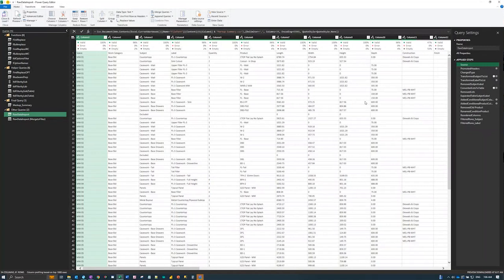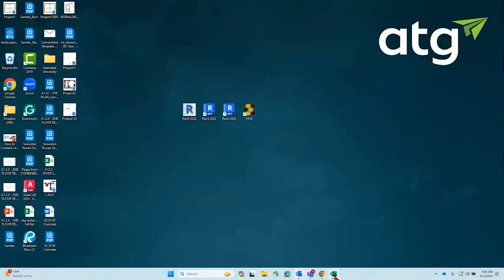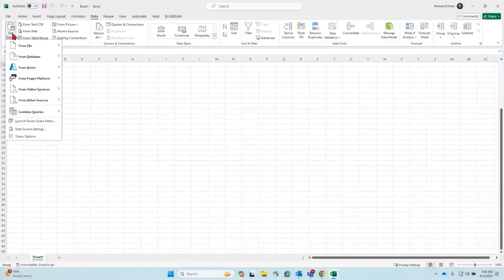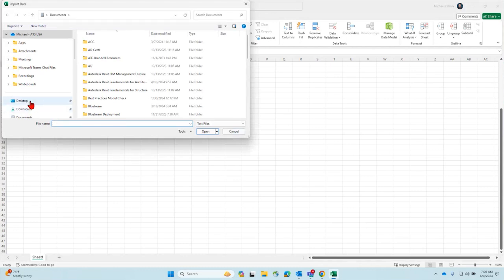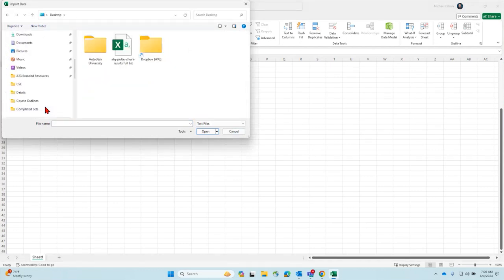So let's just quickly, I'll let you share in a second. If I open up Excel and I point to a file, so if I go here, I go file, I go to a CSV, right? We go to my desktop. I probably have to have something in here. You need a CSV file.